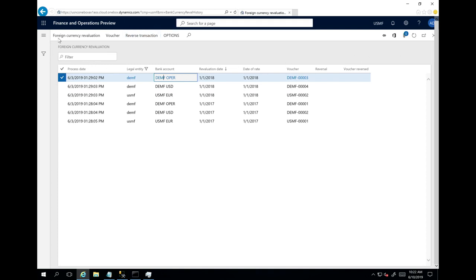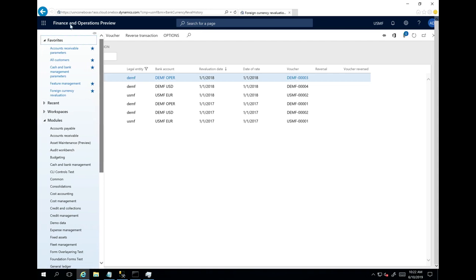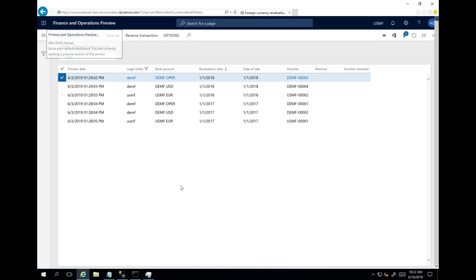So the last one I want to show you is feature management. Now that doesn't sound like a very accounting thing to do, but it fits into this whole world here of what's going on.